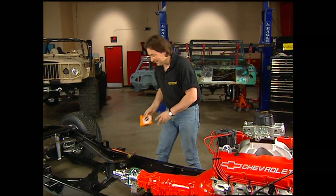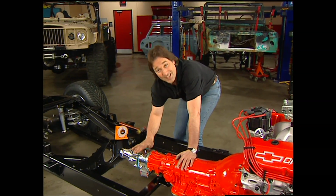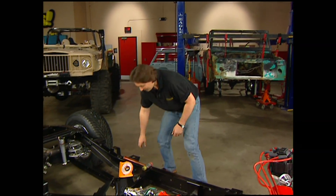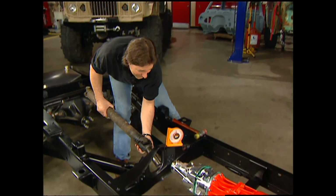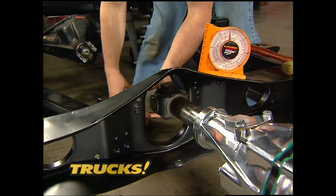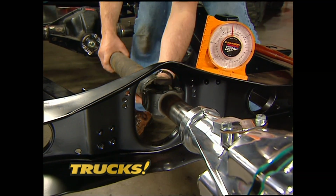Number 2, take some measurements, make sure that your transmission assembly is not going to hit the floor of the cab. If it is, you need to lower the mount or modify the floor of the cab. And number 3, take an old drive shaft, make sure that you are going to have clearance through the cross member, through the full range of motion. Now this is going to be close, but we have plenty of room.